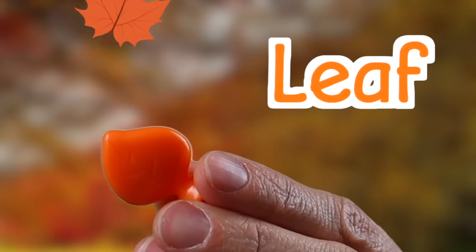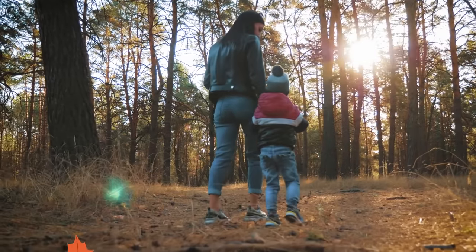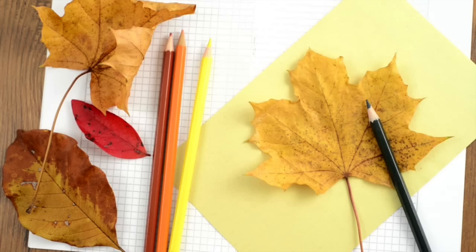The next acorn has an L on it. Let's open it and see what's inside. Open. Aw, it's a little orange leaf. Can you find a leaf with a grown-up in your yard today? Or if you don't have a yard like me, maybe at the playground or the park? Maybe you could find a bunch of leaves and glue them on paper. Or you could draw over them with a crayon and make a leaf print.